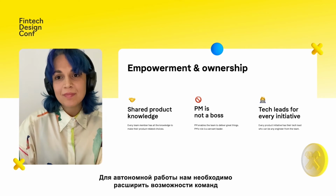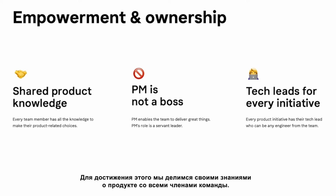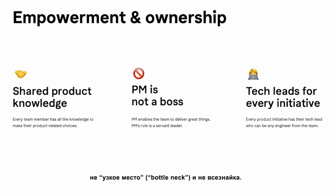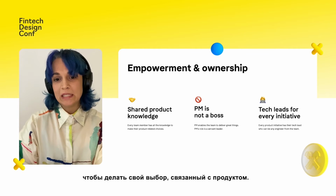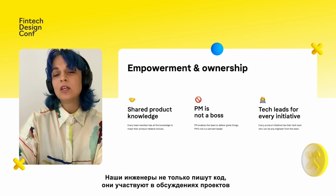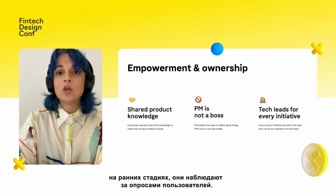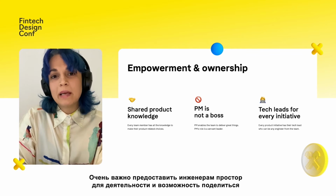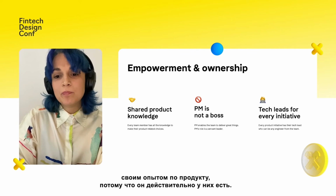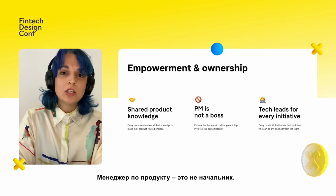To work autonomously, we need to empower the teams and create a sense of ownership. We do that by sharing the knowledge about the product with everyone in the team. The product manager is not a bottleneck or knows it all. Every team member should have all the knowledge to make their product choices. Our engineers don't only code, they participate in the discussions on the early stage designs, they observe the user interviews, and of course we give them all the possible space and opportunity to share their product knowledge, because they really do have it. And a product manager is not a boss.